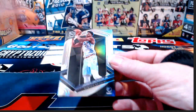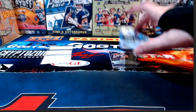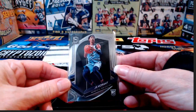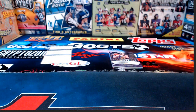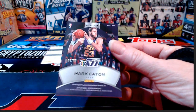The Triple J, Jaren Jackson Jr., Memphis Grizzlies, base prism unnumbered. And the Grizzlies again over here, and it is a Ja Morant something. So maybe just his rookie. Yeah, just his rookie card, which again might be a short print because it's faced around the other way. Wouldn't swear to that, but it might be. So the Grizzlies ending up pretty well tonight.